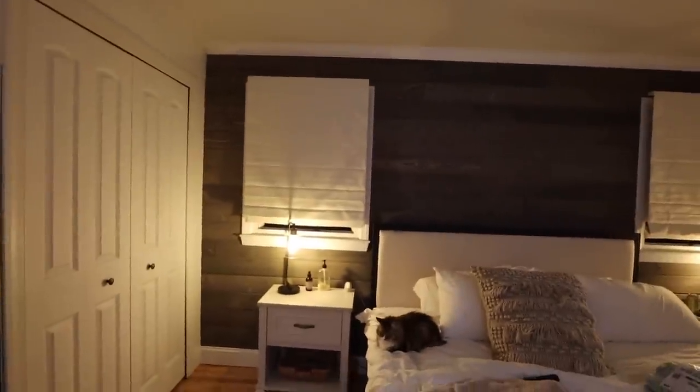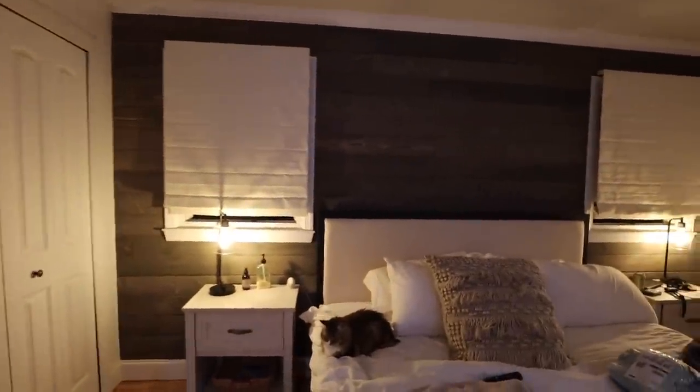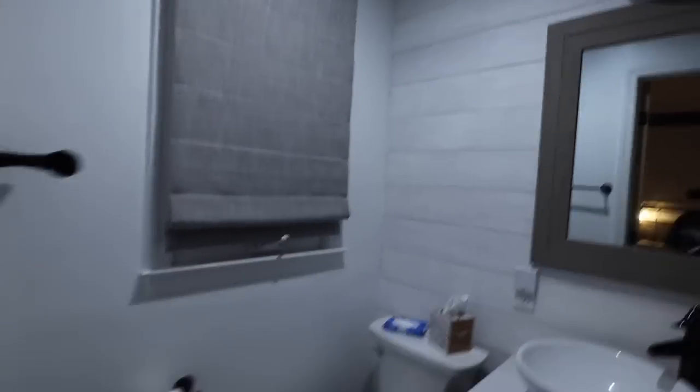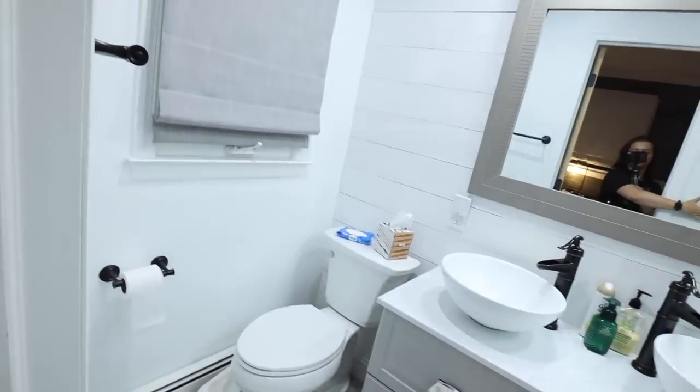I think the shiplap looks pretty now. Maybe eventually I'll do it black, or maybe I'll rip it off and use the wall. I don't know. We're gonna be here forever, so no rush at all, but for now it looks really pretty. And the bathroom is done as well. It's still a little bit messy, but everything is white now. This one was a very light blue, so it's kind of hard to tell on camera. There you go. Kind of looks really natural, which I love.